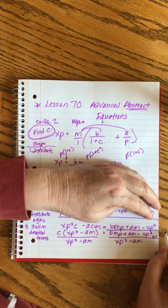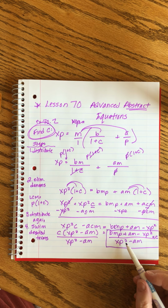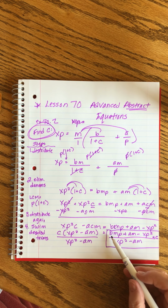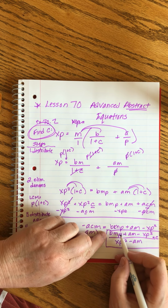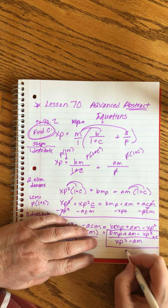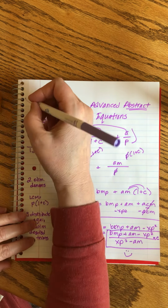I don't want to rewrite it again if I don't have to, because every time I rewrite it, I risk making a mistake. So now I'm going to double check it in the book. John says mbp plus ma minus xp squared over xp squared minus am. He's got letters within the terms in different orders, but everything's the same, the signs are the same. So that's a big fat yay. I have not been smiley facing my answers. That's a really, really good problem.